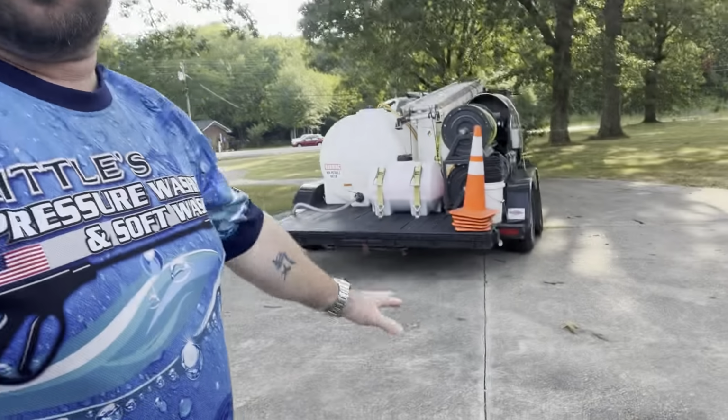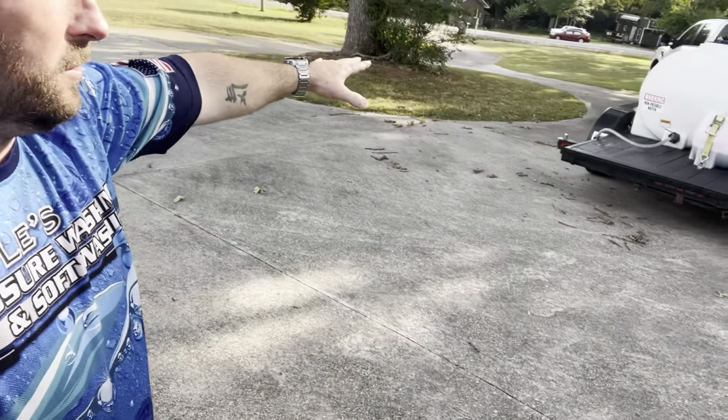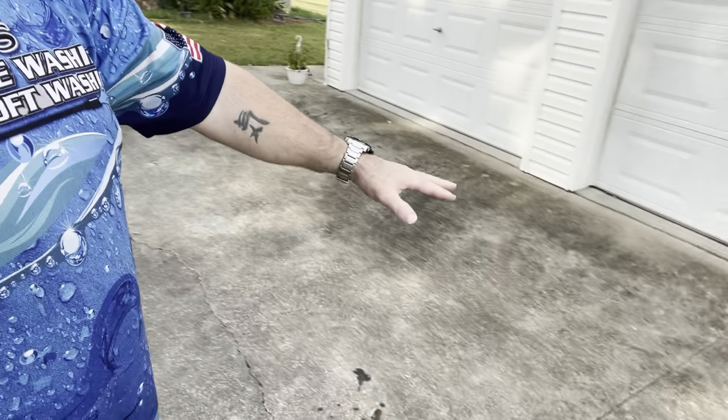Okay, the quote said they wanted a house wash, roof wash, and driveway. This is a big driveway. I can show you right here. Look, this driveway, it's a U-turn right here. It goes all the way out. And it goes all the way around in here. So this is a lot of concrete. So yeah, we'll get this submitted to them.